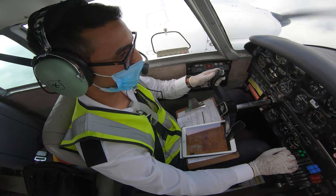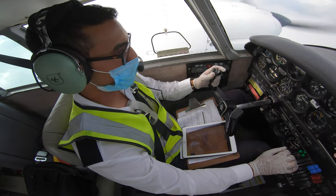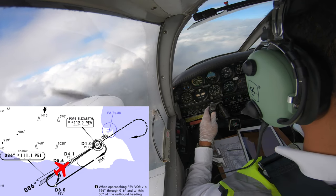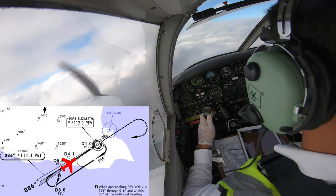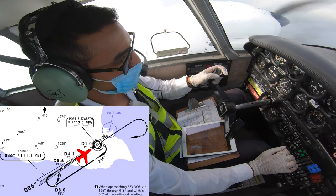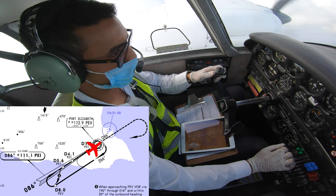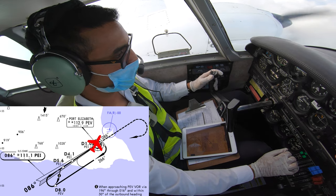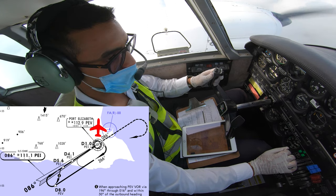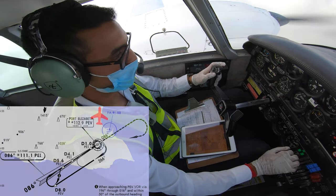PRIMA 352, be advised, the CTR is now IMC, report intentions, unable to accommodate touch and goes at the moment. Route back to Port Alfred, IFR. Route back to Port Alfred, IFR, PRIMA 352. PRIMA 352, copy it, after the go around, that'd be a left turn onto a heading of 030 degrees, climbing 3000 feet. After the go around, heading 030 degrees, climbing 3000 feet, PRIMA 352. PRIMA 352, correction to that heading, it's going to be a left turn heading 045 degrees. Left heading 045 degrees, climbing 3000 feet, PRIMA 352. Readback is correct, tower 118.1. Correct, tower 118.1, PRIMA 352.